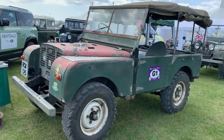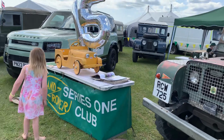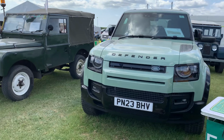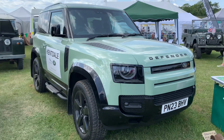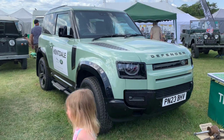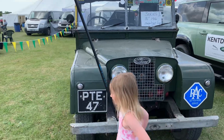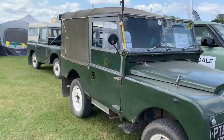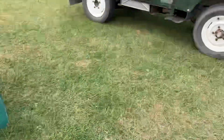Rocky, always good to see him. I love the variation of vehicles we've got on the stand today. That's the Kendal Defender 90. I think it's the 75th anniversary edition. Especially in that colour, it's meant to replicate the green used on the very early 80 inches. And then you've got quite a cool registration as well, PTE 47. So yes, there we go. Look at that, Land Rover Series One.